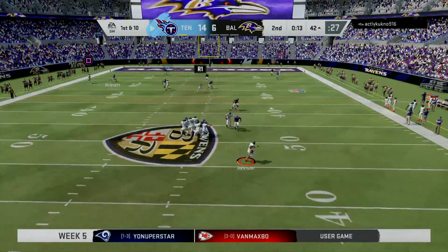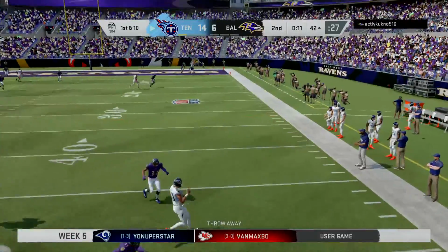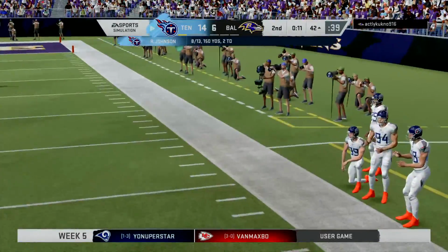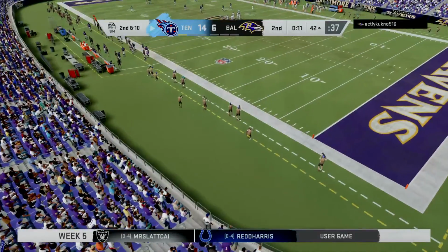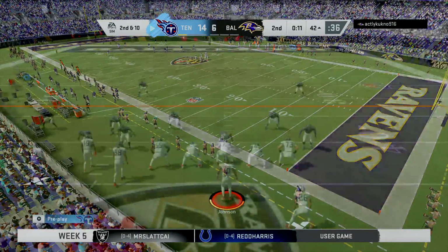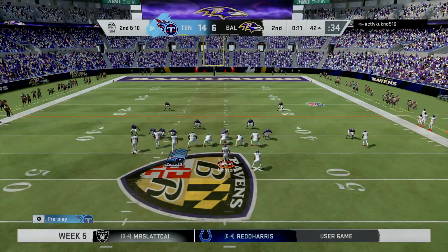Back to throw. Johnson eluding the pressure right. And that'll be incomplete with 11 seconds remaining now. Ball on the 42 as they come up 2nd and 10.